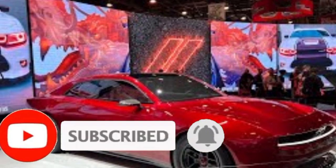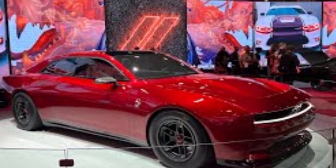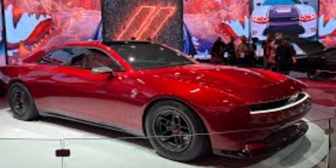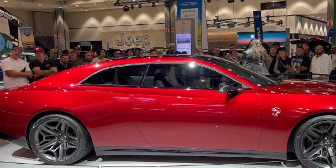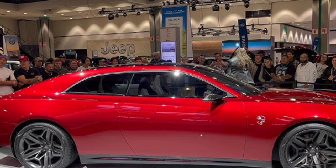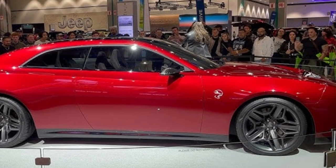Today we take a thrilling deep dive into one of the most iconic American muscle cars ever created, the Dodge Charger. This legendary machine has been a symbol of power, speed, and pure adrenaline for decades, capturing the hearts of enthusiasts across generations. The Charger is more than just a car. It is a cultural phenomenon, a vehicle that embodies the spirit of freedom on the open road, a design that turns heads, and a performance package that delivers uncompromising excitement.